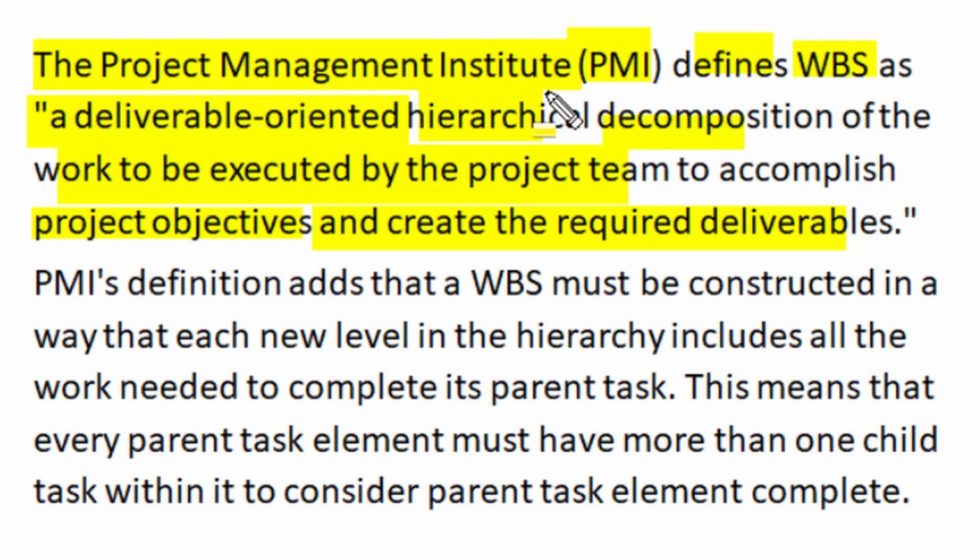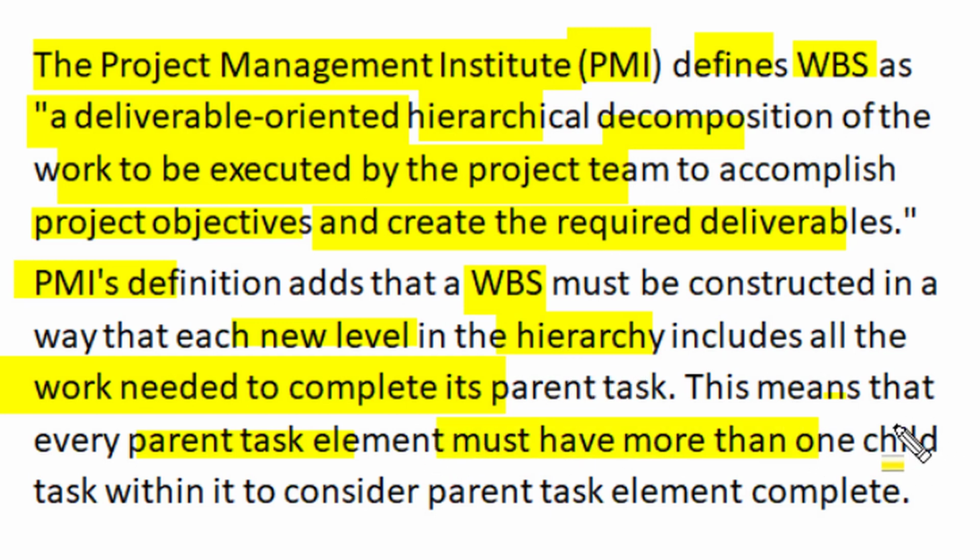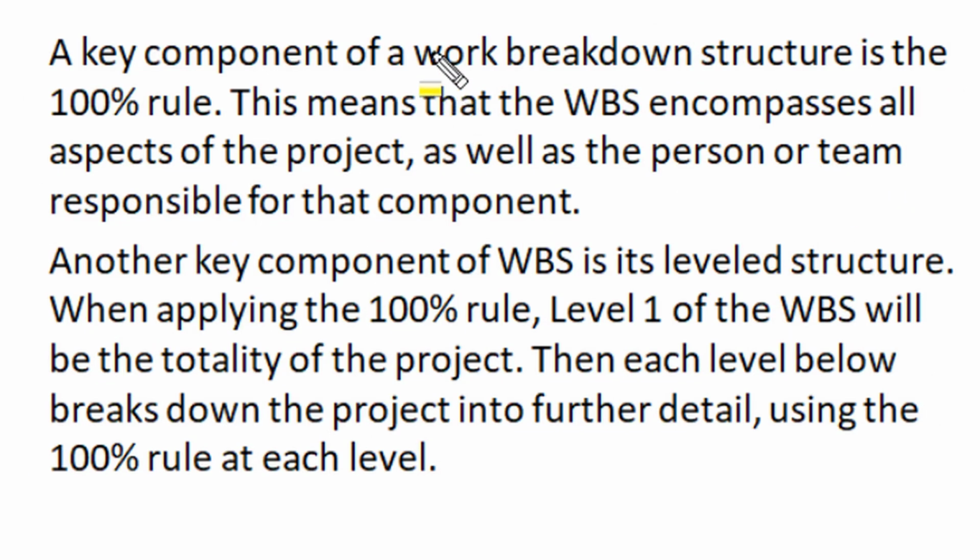The same PMI definition adds that a work breakdown structure must be constructed in such a way that the new level in the downward side of the hierarchy includes all the work needed to complete its parent task. So the top level is 100% covered in the bottom hierarchy line. This means that every parent task element must have more than one child task within it, and those child tasks consider the parent task element's work completely. A key component of work breakdown structure is the 100% rule.